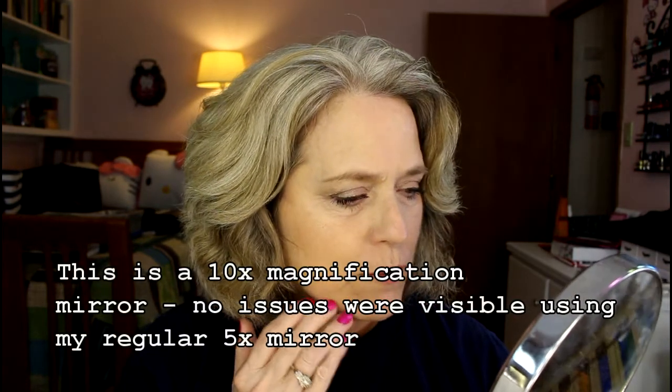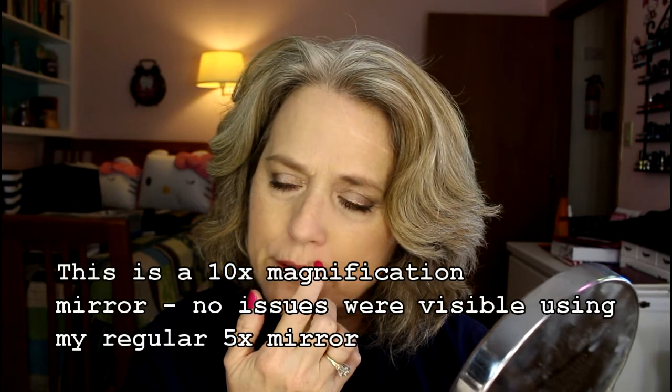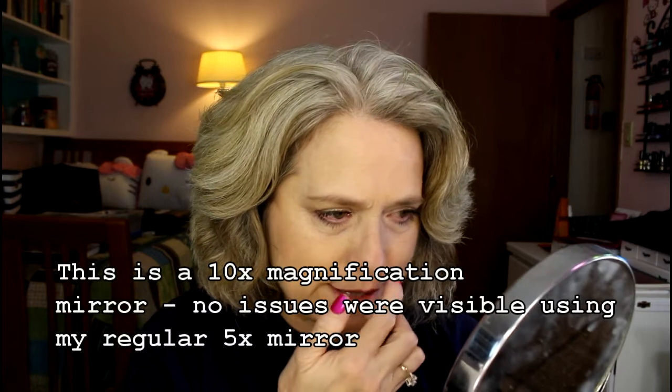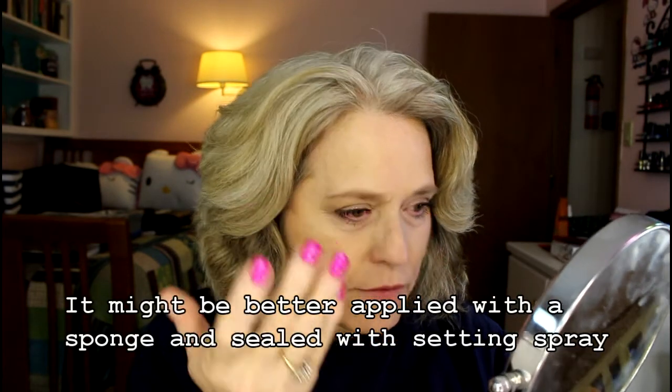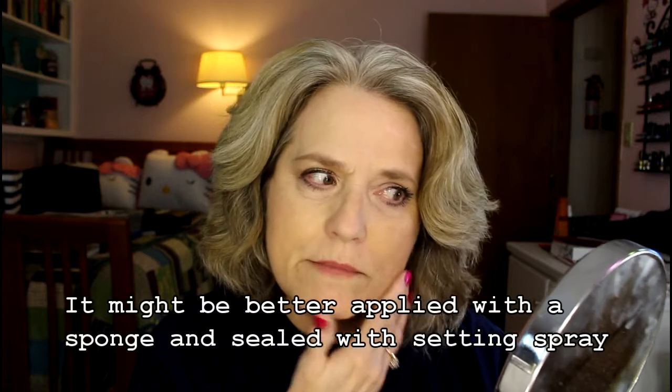Now, just looking at the magnification mirror, I can see that around my mouth it has worn away. I do have a new pimple that just started, so I'm hoping this is not stuff that's going to break me out. It hasn't caused that problem before. I do see some breakdown on my forehead, and I'm not a very oily person, so I don't know how this would be on oilier skin. Some of that could have been me touching my forehead, but I'm not sure that this is the makeup that would last through an entire workday.